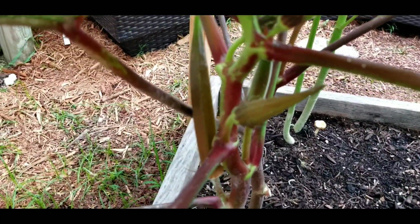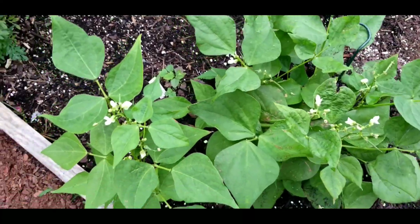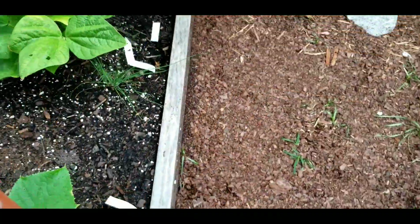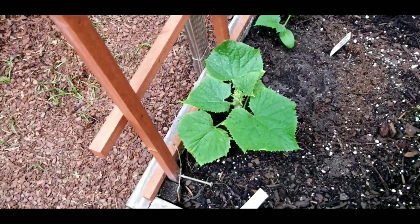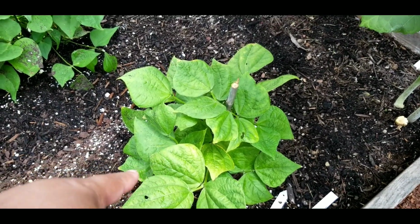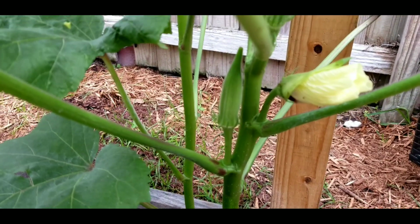So now I need to pick that. Beans are flowering. I added 2 new cucumber plants. Those are the slicers, and that's the bush. And this one is, oh, Kentucky Wonder, and that's King Kitchen. And look at this, coming in nice.